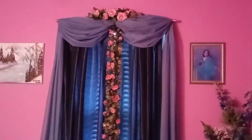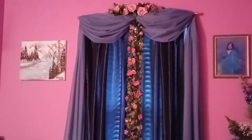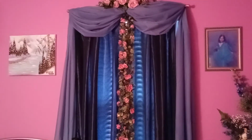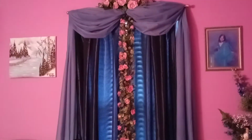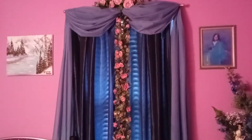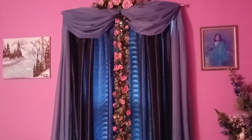Okay, so her room is done, but I have to tell you about this valance. One of the videos that I'm going to do is teaching how to do curtains and valances on a low budget. Like I said in the other video, in the previous house I was living in, a 2500 square foot house, the entire house valances and the lined, very professional curtains with the weights, putting the iron weights at the end, were all done by me. So we didn't have to buy Venetian blinds.